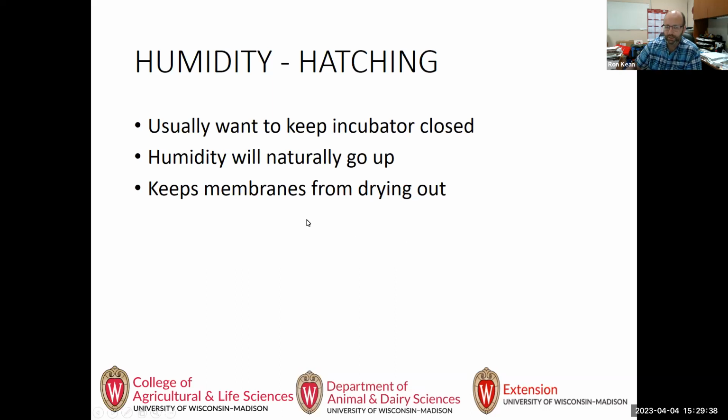One other thing with humidity, generally at hatching time, we want the humidity to go up. And so a big thing there is we typically want to keep the incubator closed during hatching time, because when you open it, you let out a whole bunch of humidity. And so that can be dry then. The humidity will go up when the chicks start hatching because there's moisture from them hatching and drying off there. But this can help keep them from drying out. And you sometimes see this if the humidity is too low, they get like almost leathery membranes and get stuck in the egg.